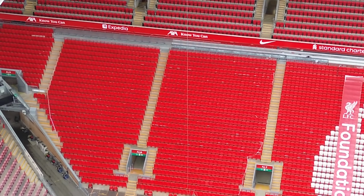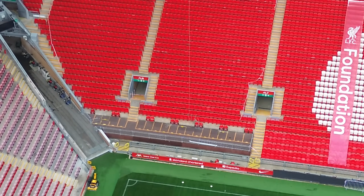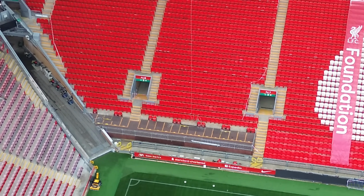Bit of choppy footage here because with the weak signal the camera was jumping about, but I'm hoping we can get it done.